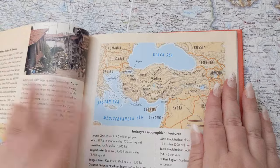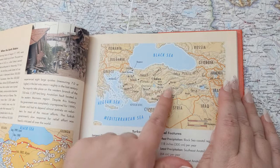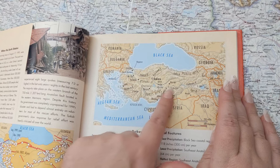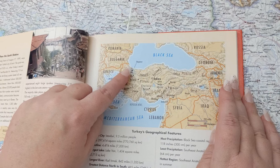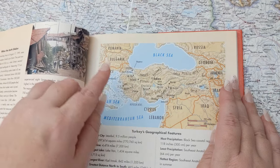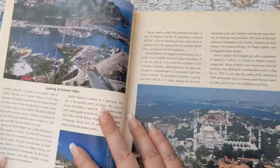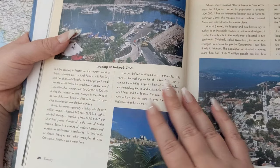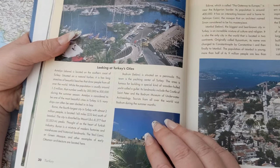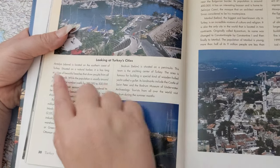Moving on, here's a geographical map of Turkey. You can see how extremely mountainous it is. There's the Taurus Mountains, Pontic Mountains, Istanbul's over here, the capital Ankara's over here. And lakes as well. Looking at Turkey's cities. Let's see. I think it has a separate box for Istanbul, so I'm not going to talk about it here, but let's look at some other cities.